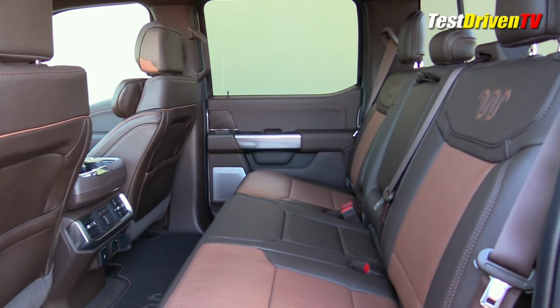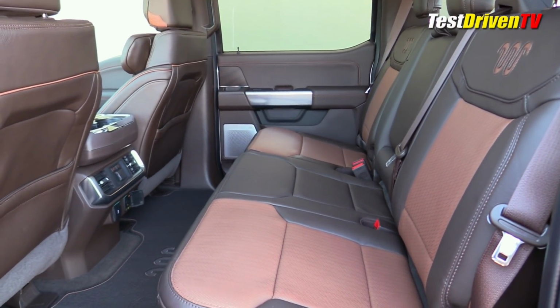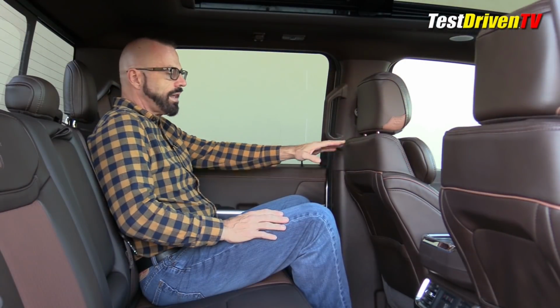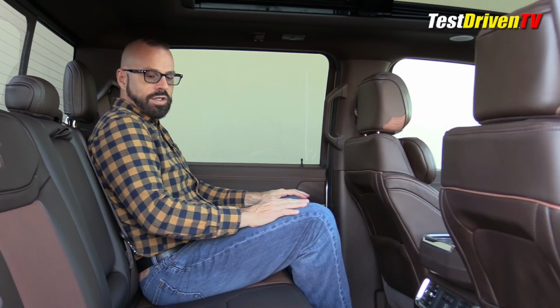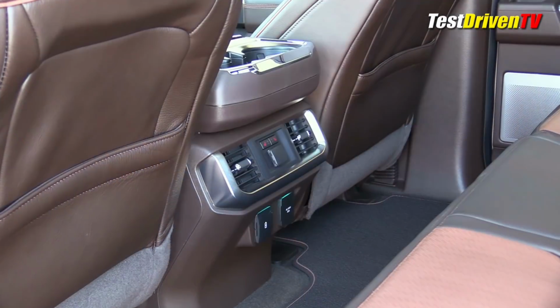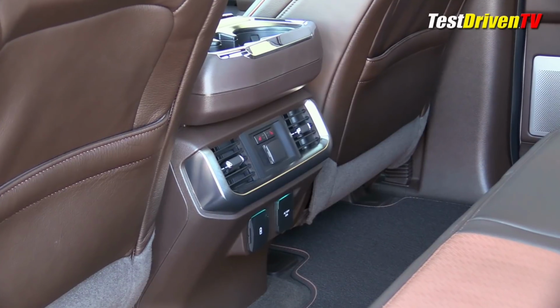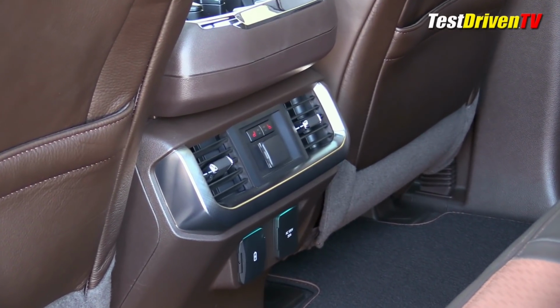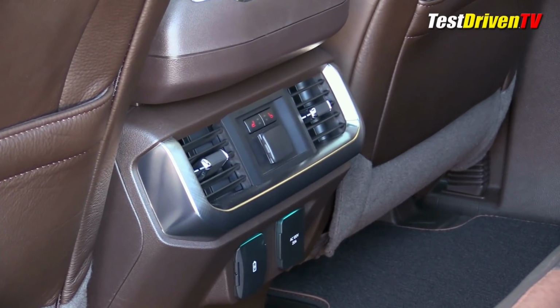Your rear seat passengers are going to find a lot of space back here. As you can see, these seats are set for my height, about 5'8", 5'9" with my boots on, and I've got plenty of leg room here. The seating position is a little bit on the low side, but it still feels reasonably comfortable. I think I could probably spend some time back here on a road trip. And with all the amenities that I have, I definitely could be comfortable. There's air vents, heated seats on the King Ranch, and there's plenty of power ports. There's a 12-volt, 120 AC, and a USB port for just about anything I could want to use back here.